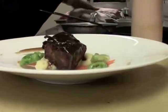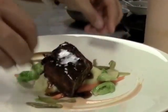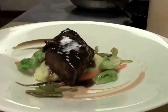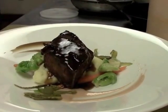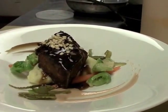Garnish the short rib. We got little gherkins because you might find that with your sandwich. So a couple of those on the plate, sliced really thin. And then we make some toasted barley. We garnish that right on top. And that's our dish.